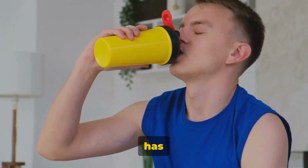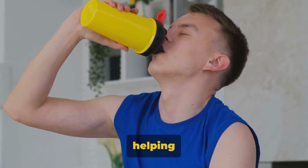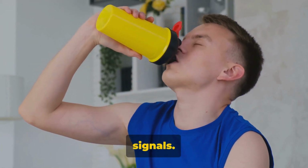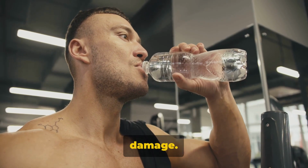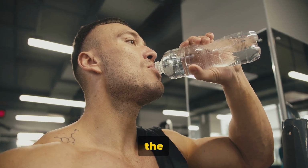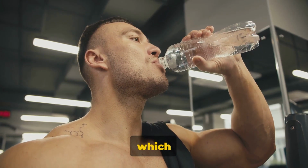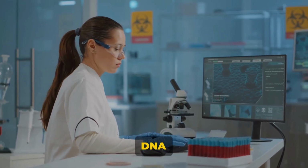Each amino acid has a unique role. Some, like tryptophan, are precursors to neurotransmitters, helping our brains send and receive signals. Others, like cysteine, are antioxidants, protecting our cells from damage. And then there are those like leucine, isoleucine, and valine, the branched-chain amino acids, which are crucial for muscle growth and repair. But what does all this have to do with DNA health?